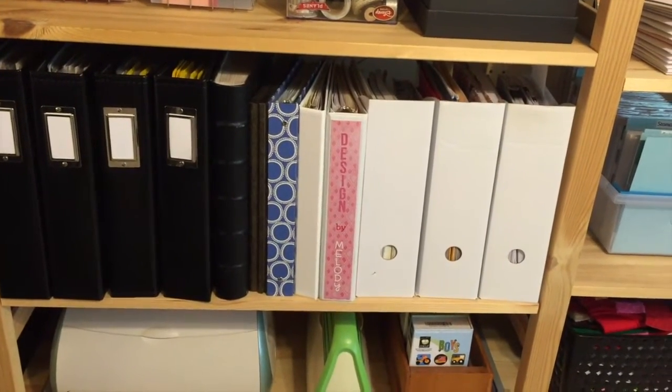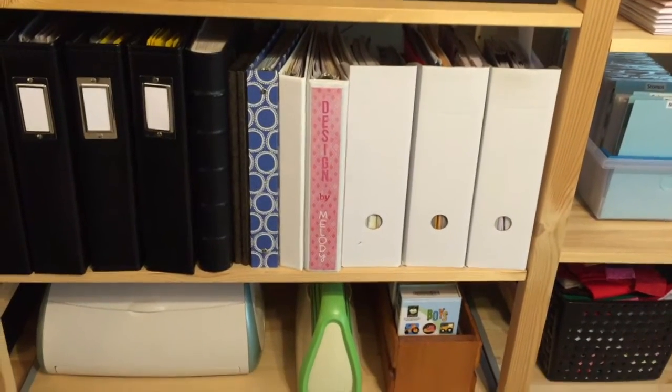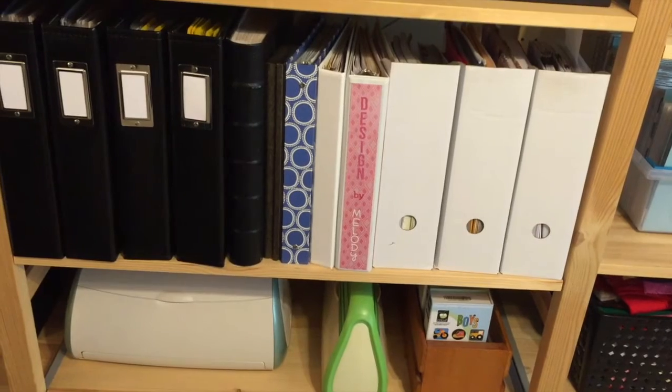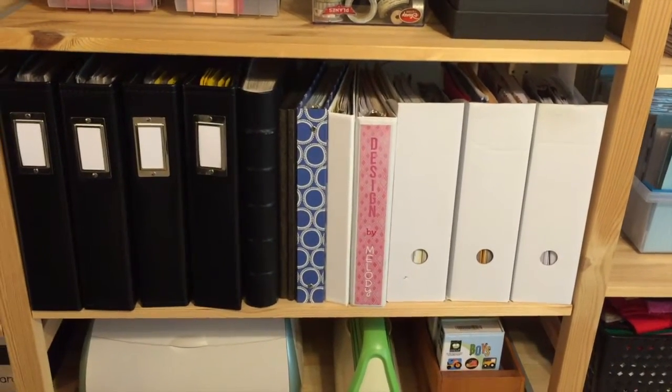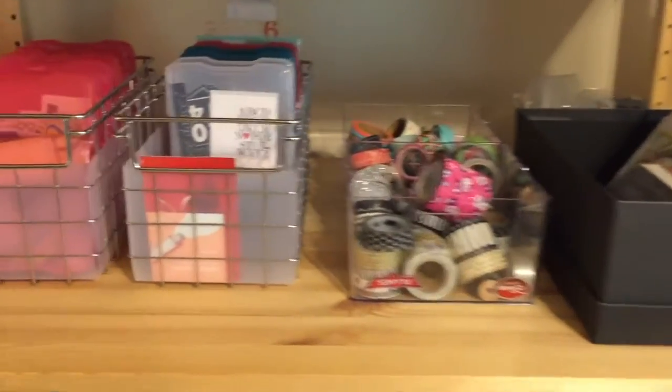What's going to happen eventually is this whole shelf is going to be all albums. I'm going to be taking all those other things off and moving them somewhere. Not exactly sure yet. But I'm going to reorganize this once I get more albums and just have my albums on this shelf. Moving up to the next section, this is more scrapbook stuff here.